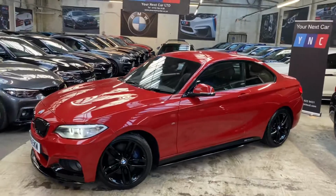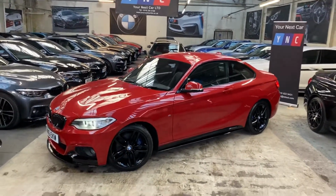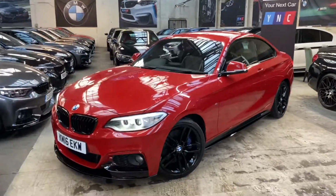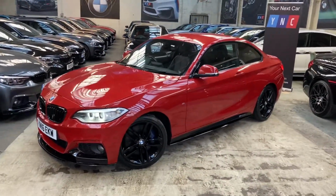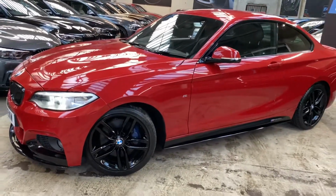The vehicle is presented in Melbourne red, features the full YNC body enhancement package. Also comes with some very sought after BMW options. So at the front it comes with the angled out and Xenon headlamps. Behind the freshly refurbished 18-inch M Sport alloys you'll see the M Sport Plus brakes, and we have got the full M Sport Plus package on the car.